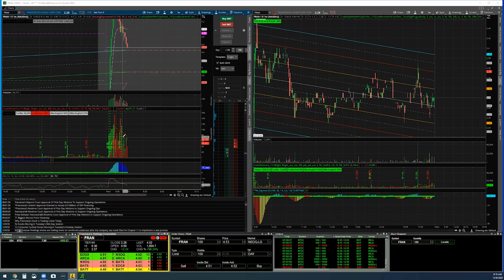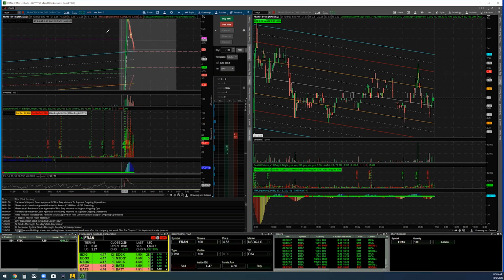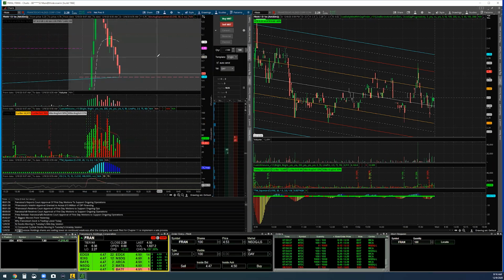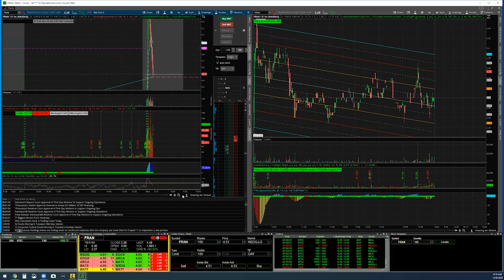Man, I would have loved to have been short. I would be short this whole move. So it would really be a counter trend trade now. So there's 440. Something doesn't give me the good feeling of longing this yet. So you can see we tagged 445 there. We're up to 450, so it's already 5 cents up from that. It's still getting held down pretty well.